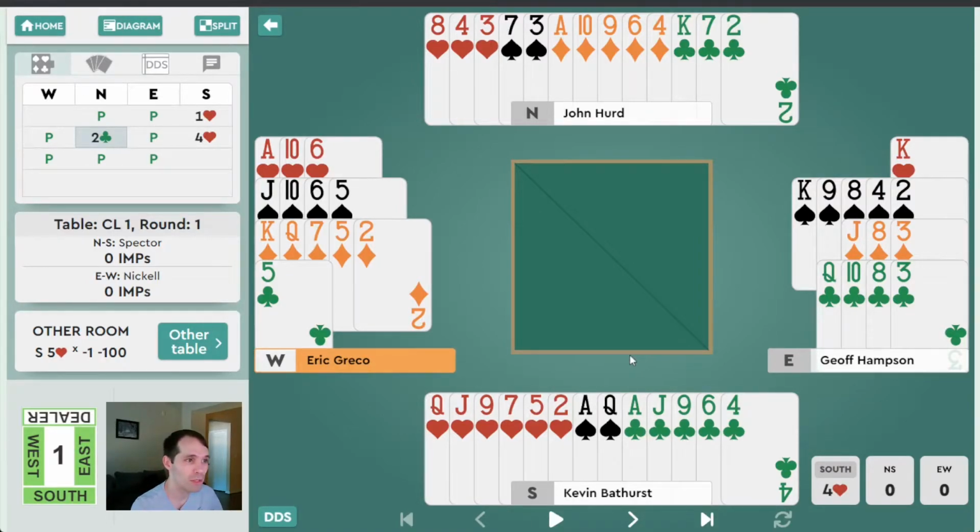And South just jumps to game. Nothing else to say. Opposite a passed hand, he elects not to search for a slam. Yes, maybe there are some weird layouts of the heart, spade, and club suit where a slam is making on these cards, but he decides not to go searching because that could give the opponents a better opening lead. Like if South announced his diamond void, for example, or announced his secondary club suit.